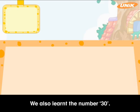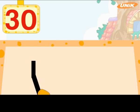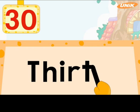We also learned the number 30. We write 30 this way. T, H, I, R, D, Y.